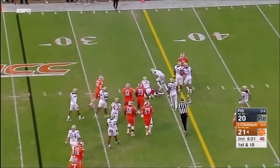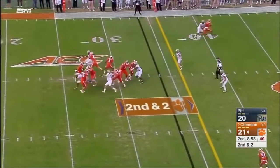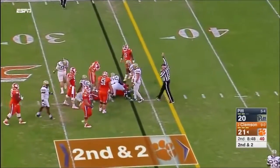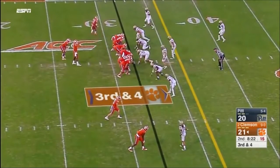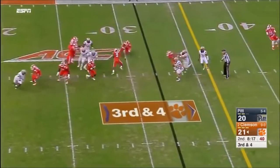Here's Wayne Gallman, the ball carrier. Great football coach. He's trying to turn this thing around a bit. 2nd down and 2. Watson's going to be taken down. To affect Deshaun Watson. 3rd down and 4. That was McLeod in motion, top of your screen.